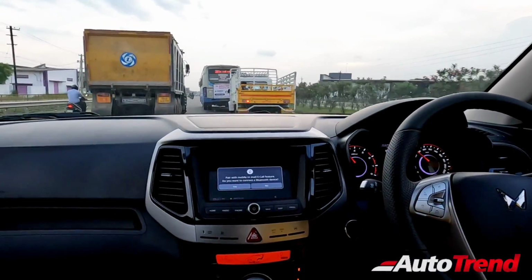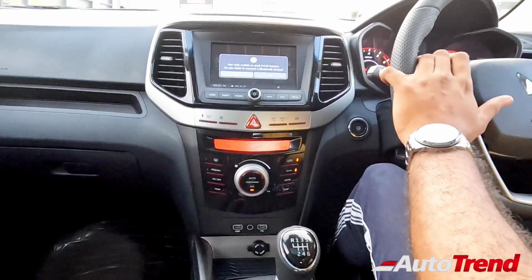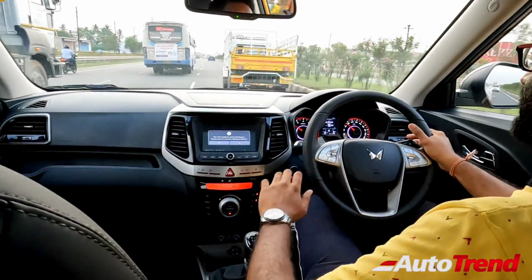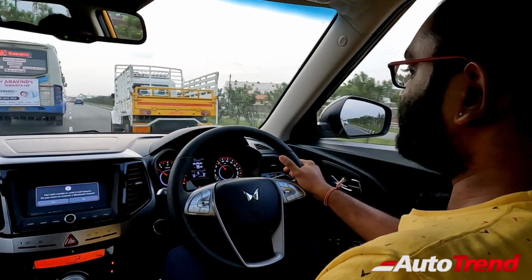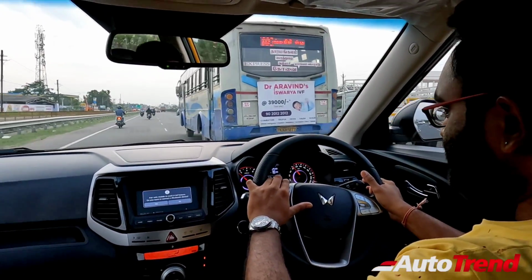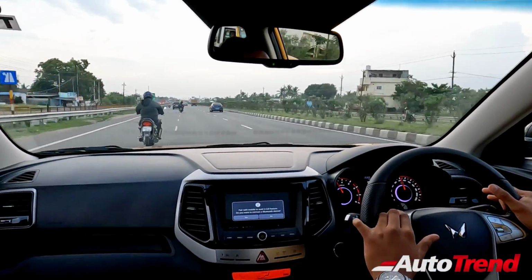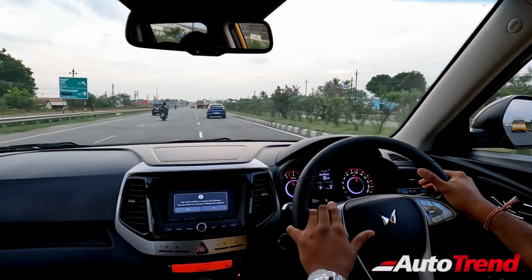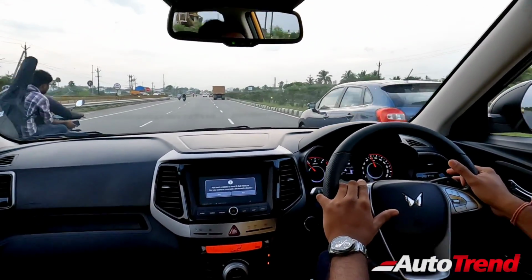Oh wow, this is truly a great combo when it comes to overall performance and the drive feel, the drive satisfaction. Simply the power can put a big smile on your face. Say yes, let's do it now. Yes, overtaking is not an issue at all. As you can see, wherever, whenever you want the power, it can hand it to you just like that.